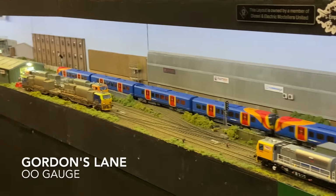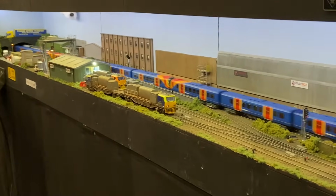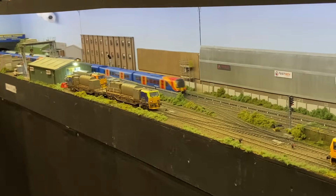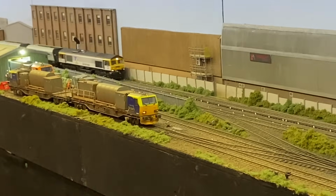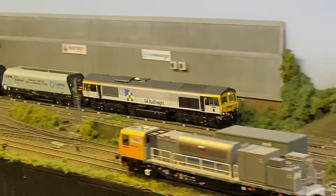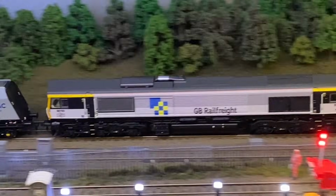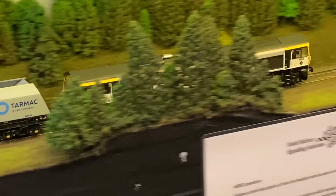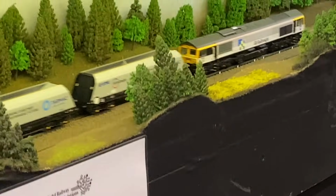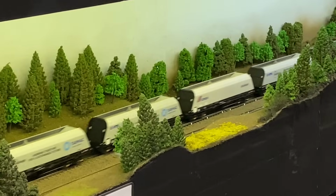Next is Llawrygln Lane in OO gauge, which is set along the south-west main line. Here you can watch the south-west trains thundering by on the main lines, whilst in the foreground is a depot for the MPVs to be maintained. Here we see a Class 66 in GB Rail Freight's heritage livery of, I believe, the construction logo of bORRUD, hauling some empty hopper wagons.